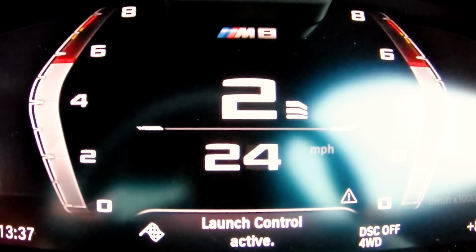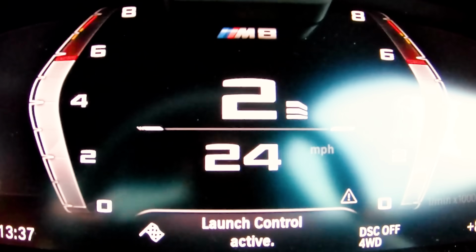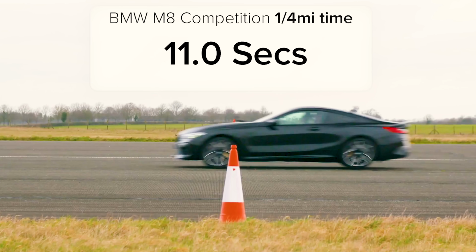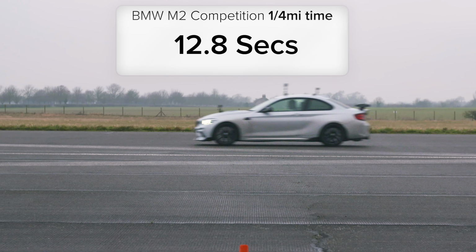Well, the M8 took 11.4 seconds to do the standing quarter mile, which is 0.4 of a second slower than I've had out of one on a completely dry track. Meanwhile, the M2 took 12.8 seconds.